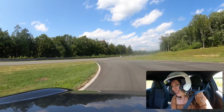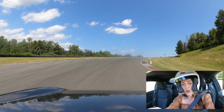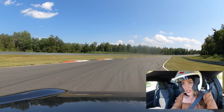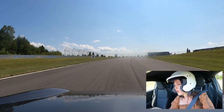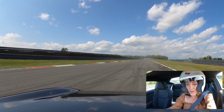Whee! Sideways! Yay! Brake at the cone, I'm guessing. Oh, I'm making these tires angry. Aim for the cone. And then aim for that cone. Okay, this is the fun corner. Rotate! Rotate! Yeah!